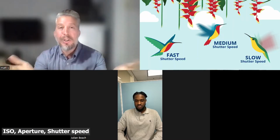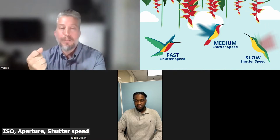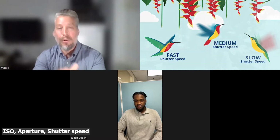And then the last is shutter speed, and that's how long that shutter stays open to let light in. So during the day, the shutter speed's going to be really fast, fractions of a second, 2,000ths of a second, 4,000ths of a second, to let in less light because we have a lot of light around us. And then at night, that shutter's going to stay open for a longer period of time.